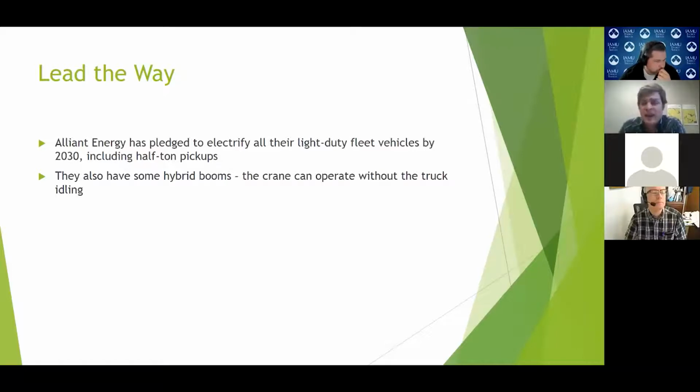Alliant also has some hybrid utility trucks. I don't really know the details on these, but evidently the crane has a battery so that they can operate that crane without the truck needing to idle. And they've said that not only is that nice and environmentally friendly, but it's actually really nice for the linemen because they don't have the truck noise. So it's a quieter workspace for them. They can hear things that are happening more easily. And it's nice not to have to deal with the diesel fumes while you're just needing to operate the crane.